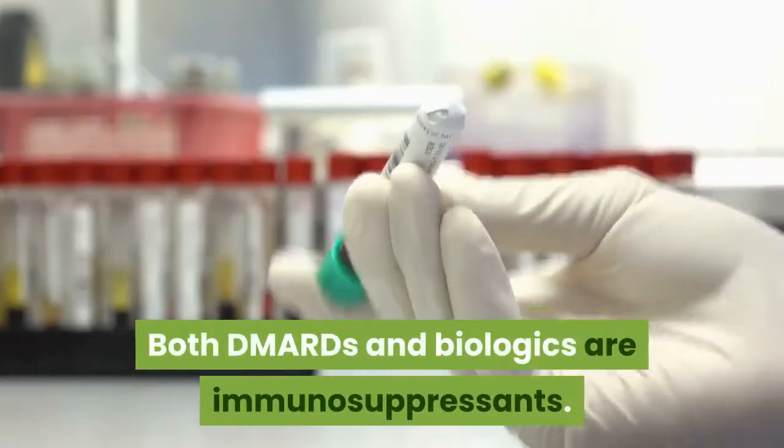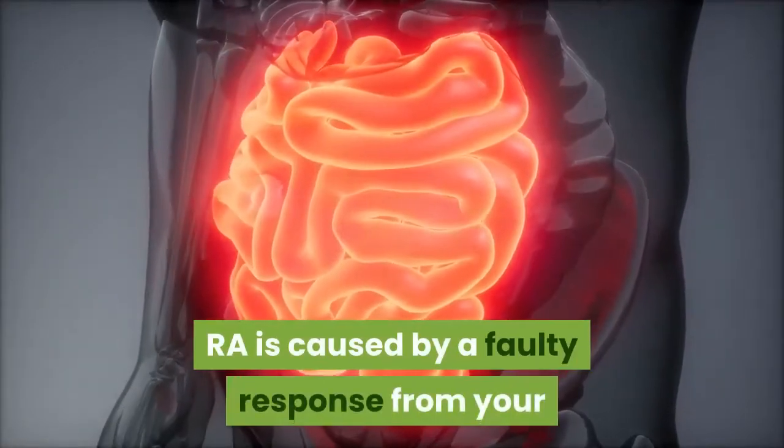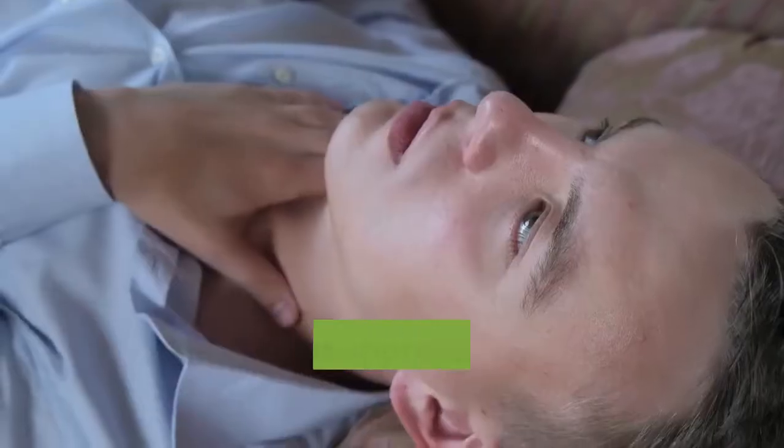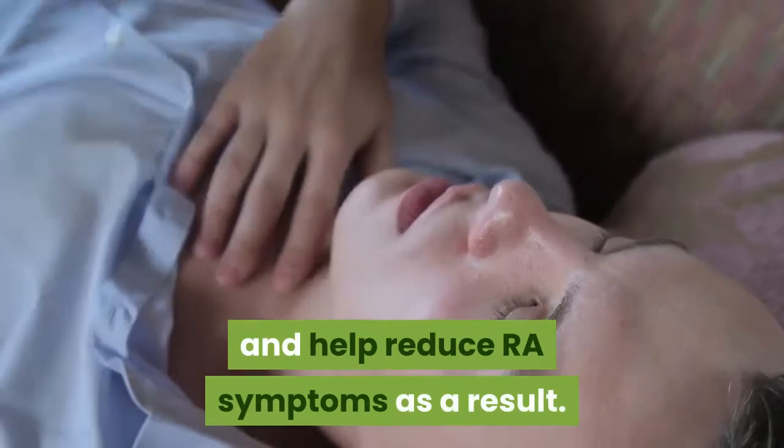Both DMARDs and biologics are immunosuppressants. RA is caused by a faulty response from your immune system leading to chronic inflammation. Immunosuppressants are designed to prevent this, and help reduce RA symptoms as a result.